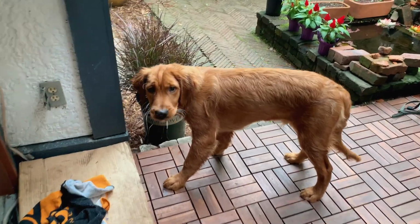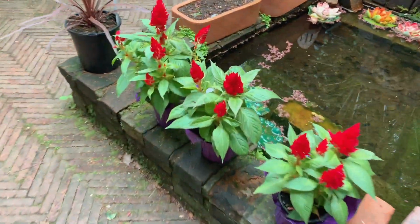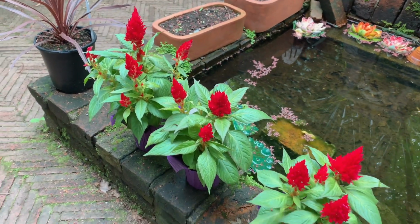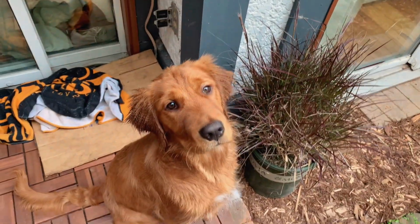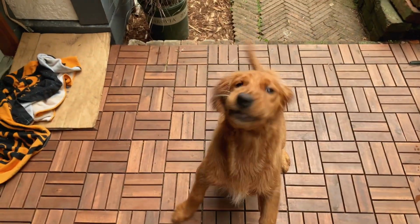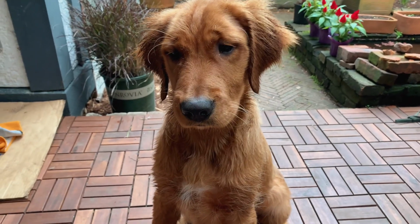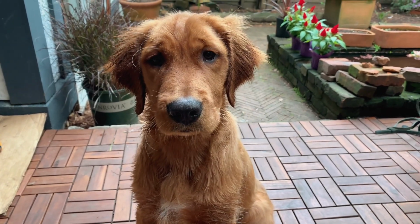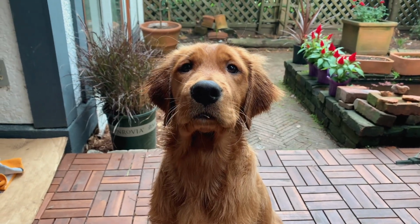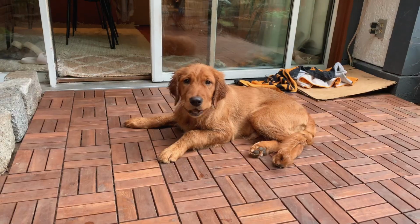Leave it. Caught you red-handed there, didn't I? And he also really enjoys these ones as well. When you're in a naughty mood, or when you've got zoomies, he runs around and takes a bite out of all of the plants when he gets naughty. You gonna share this apple? Down. Good boy.